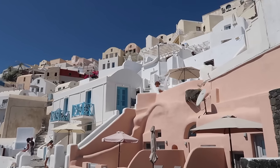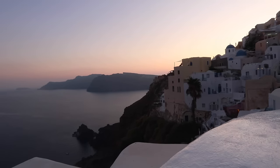You could push it for 4, but just note that adding in islands takes up time in between your travel days. If you have 1 week in Greece, you could probably do just 2 islands. I wouldn't even try to do 3.